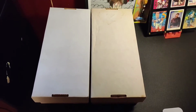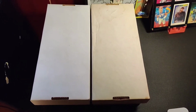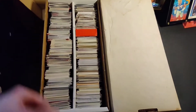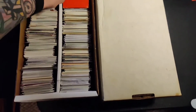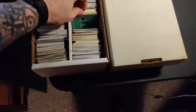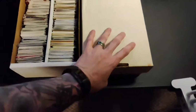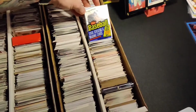So here we are. Here are the 4,000 cards that I bought as a small collection. And, you know, there's all kinds of random stuff in here. We've got this vintage '87 Fleer baseball card set. We've got some random stuff thrown in here. Baseball, basketball, football. There's some more stuff. There's an interesting sealed set of baseball.